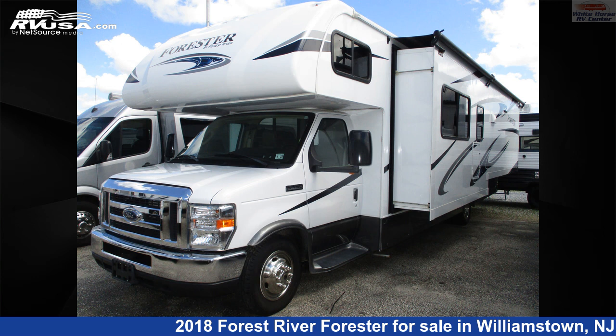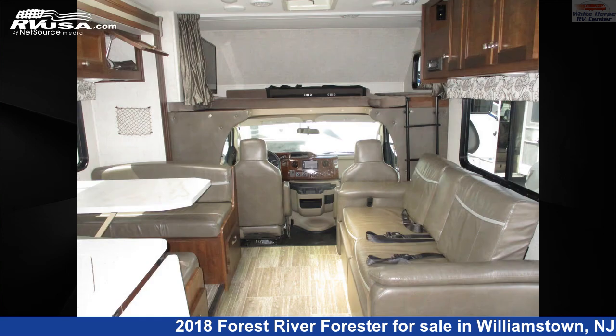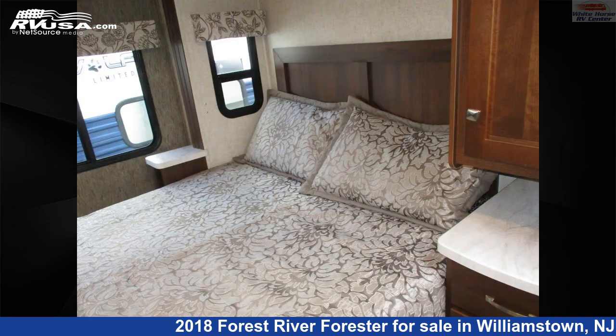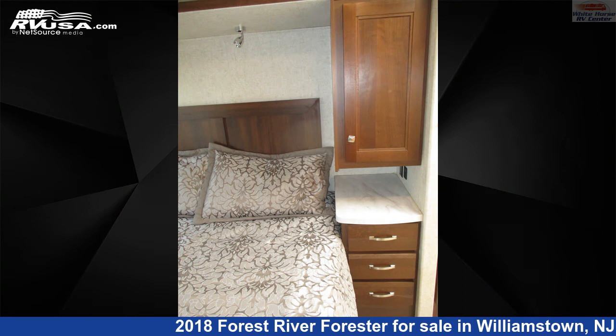This 2018 Forest River Forester 3051S full wall slide, east-west queen bed is a Class C RV. It is located in Williamstown, New Jersey, 08094 and is offered for sale by White Horse RV Center. This used Forest River is 31 feet 11 inches in length and features one slide-out, a tan, brown classic neutrals interior, sleeps 6, external shower, TV, air conditioning, slide-out, self-contained, skylight, and 44 gallons fresh water capacity.